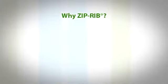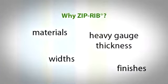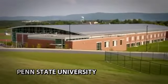ZipRib can be produced in a range of materials, finishes, widths, and especially heavy gauge thicknesses. Here you see a curved long-length application on an athletic facility at Penn State University.